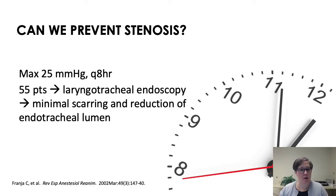So with that in mind, what do we need to do? Obviously, eyeballing it isn't the best thing. This is a Spanish study where they looked at checking the cuff pressures every 8 hours to reduce scarring, and they showed that it did. If you constantly reevaluate the cuff pressures, in this case every 8 hours, it reduced scarring and reduction of the endotracheal lumen. This is time intensive and there need to be people to do it, but the positive long-term effects are really notable and it should be considered. I know our hospital has adopted this policy where respiratory comes through every 8 hours and checks the cuff on every patient who has one.